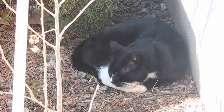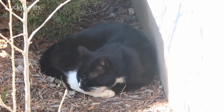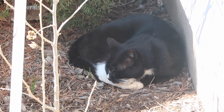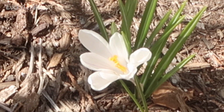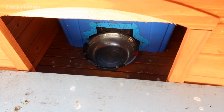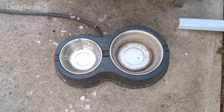It's about 2:20 p.m. I just got home. I've been out all day. And there's Hydrox. He's hanging out in the shade by the house. It's quite warm today. He looks very comfortable. The crocuses are blooming. When I left this morning, there was dry food in the bowl, and it is now all gone. And I'm just about to give Hydrox some food and some fresh water.